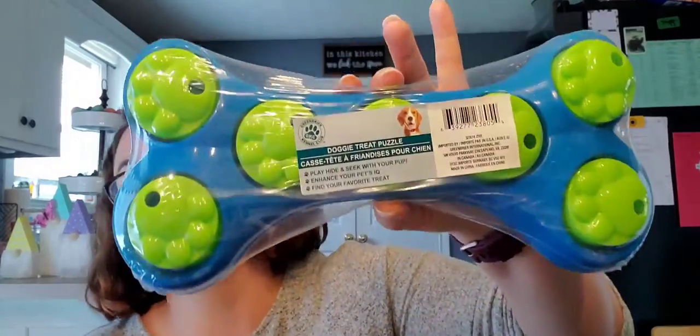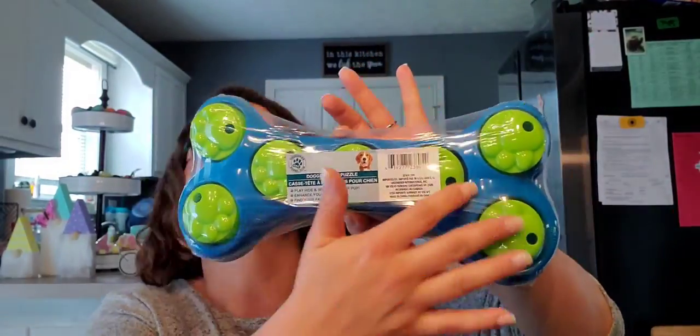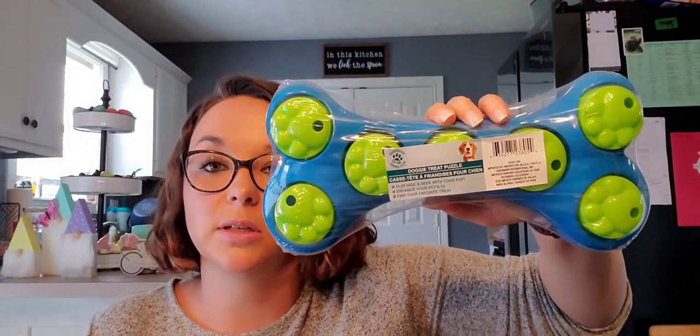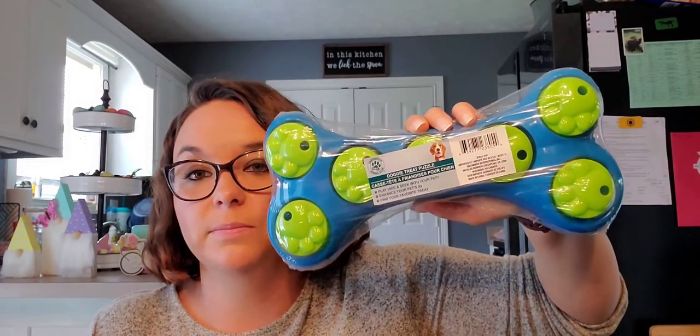I have 1 item in pet, and it is this doggy treat puzzle. Play hide and seek with your pup, enhance your pup's IQ, find your favorite treat. So you hide treats in some of them, and then not in the others. I don't know how well this is going to work, but I thought it'd be fun to try with my big old dog, because it is kind of small for him, but it's going to be funny.